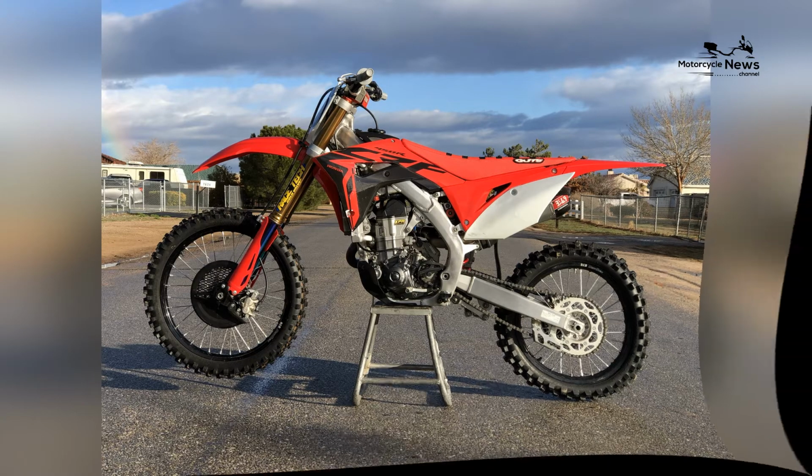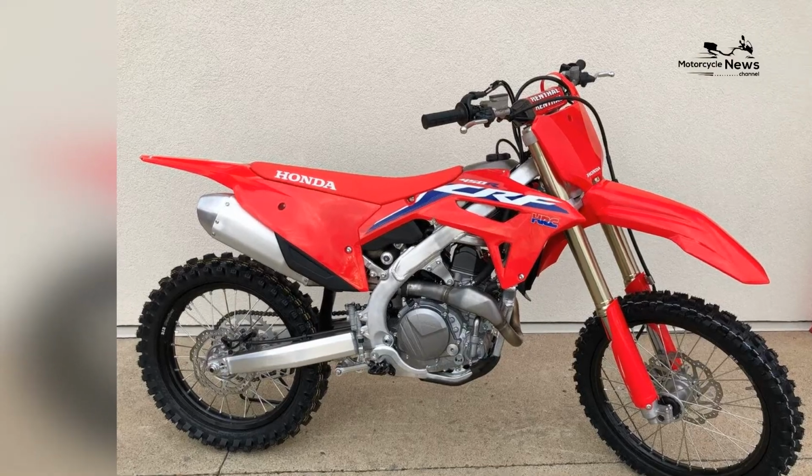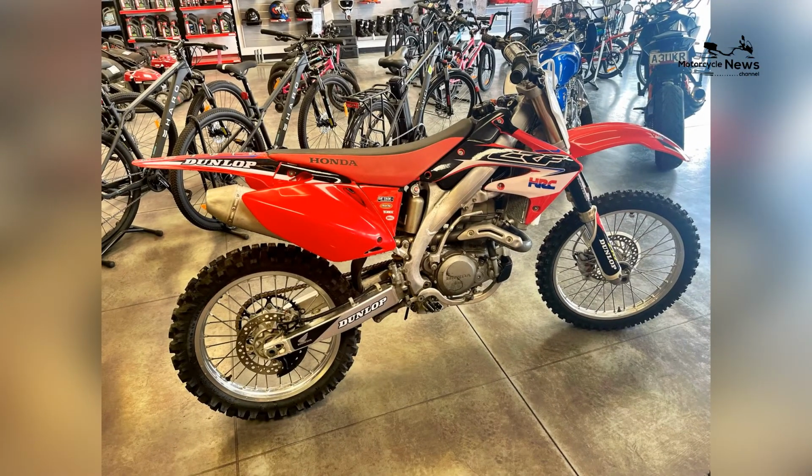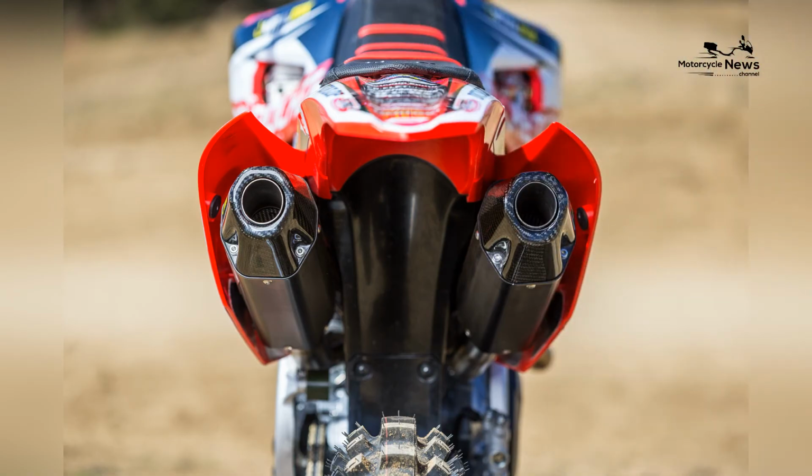Conclusion. The 2025 Honda CRF450R stands out as a leading choice in the motocross category, thanks to its powerful engine, advanced technology, and superior handling. Its combination of performance and innovation makes it a top pick for motocross enthusiasts and professional riders seeking a high-performing machine for the most demanding tracks.